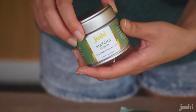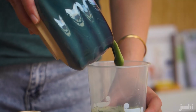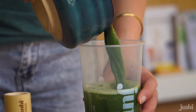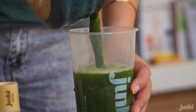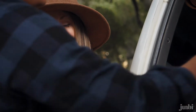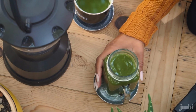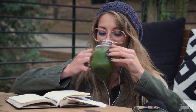Matcha is our favorite superfood. There are so many benefits that you can get from drinking matcha. And the best part is that you're actually ingesting the leaf whole versus drinking the water that is steeped from the leaves. It is packed with antioxidants and vitamin C, so it's a great immunity booster. It's also great for mental clarity and focus, where you don't get the jitters and you don't get the crash.